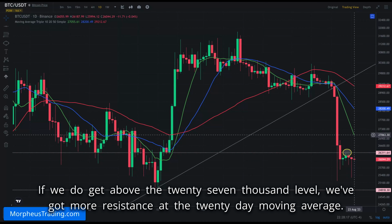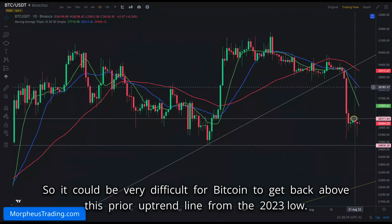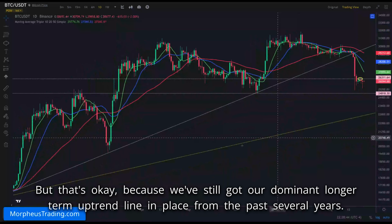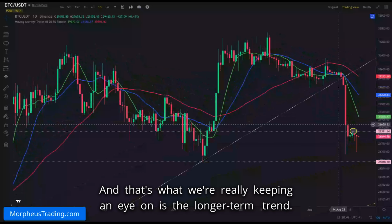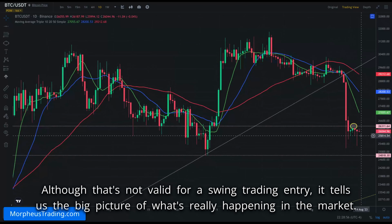If we do get above the 27,000 level, we've got more resistance at the 20-day moving average. And of course, all of this prior supply here, all the way up to the 50-day moving average around 29,200. So it could be very difficult for Bitcoin to get back above this prior uptrend line from the 2023 low. But that's okay because we've still got our dominant longer term uptrend line in place from the past several years. And that's what we're really keeping an eye on, the longer term trend. Although that's not valid for a swing trading entry, it tells us the big picture of what's really happening in the market.